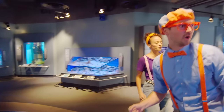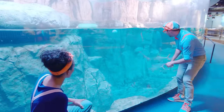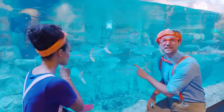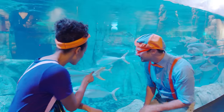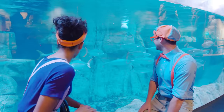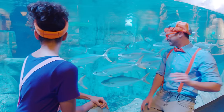Woo-hoo. Whoa, look at this big tank. Wow, you're right. So much water in here. Whoa, check it out, Mika. Fish. Wow, they're all swimming together. Here they go. These are yellowtails. Hello. If you look really close, you see that their tails are yellow. Whoa, there's so many of them. Wow, I think they like us. They keep coming over. Do you know what a big group of fish is called? Yeah, a school. Cool. Hello.